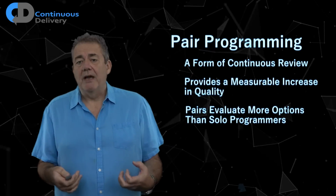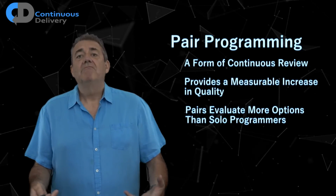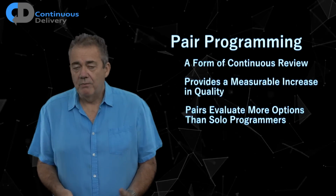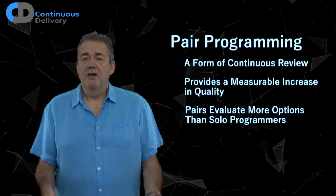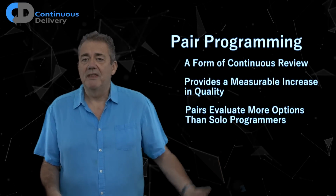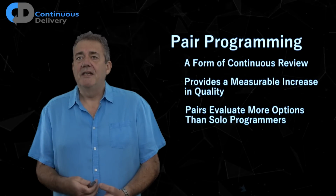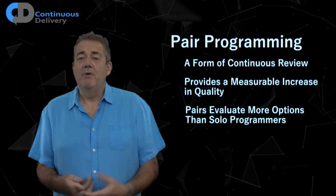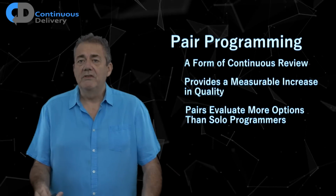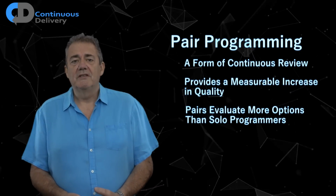pairs evaluate more options than people working alone. I guess that's fairly obvious why. If we're working alone, we're just going to pick an idea and think, oh, well, that sounds good, and we're going to go ahead with that. If you and I are working together, I'll come up with an idea and you're going to say, well, that's okay, but what about this better idea? And then we'll discuss. So we have more options. We tend to evaluate more choices.